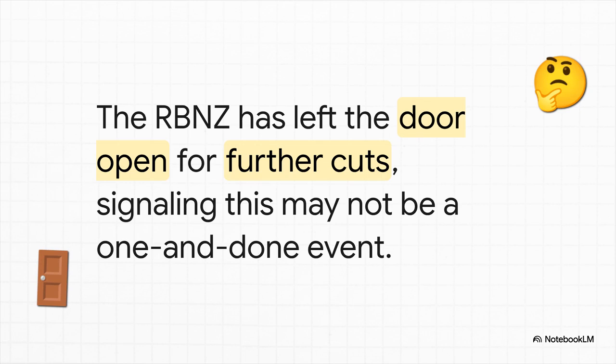And maybe the biggest clue for what's coming next is something the RBNZ said themselves. They basically announced that the door is still wide open for even more cuts down the line. So think about that. This might not just be a one-and-done deal. We could be looking at the beginning of a whole new trend in their policy.